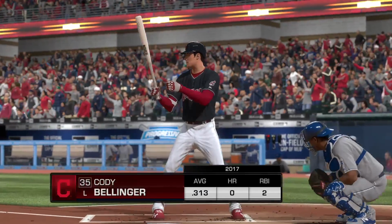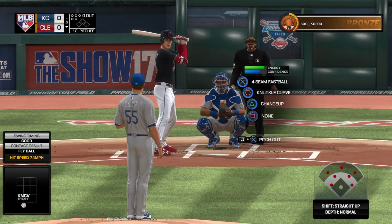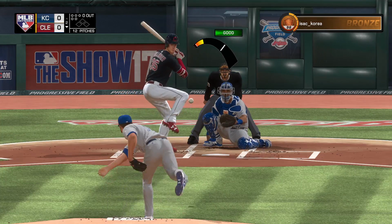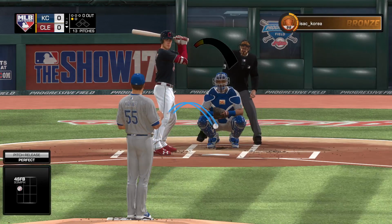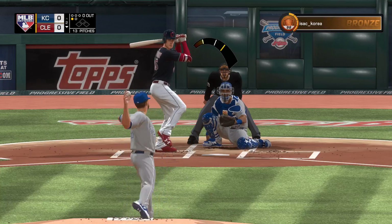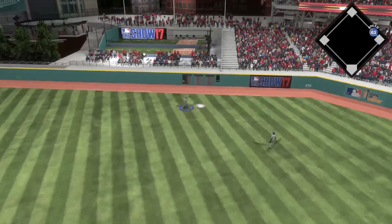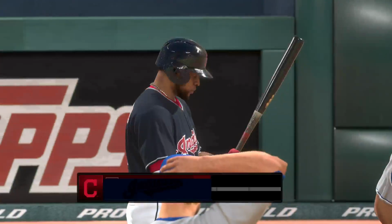Stepping into the box, number 35. First baseman, number 35. And he'll take strike one on the fastball, registering at 93 that time. Pulled toward right center field. Burns on the run. He tracks it down. A nice running play, and there's one away.